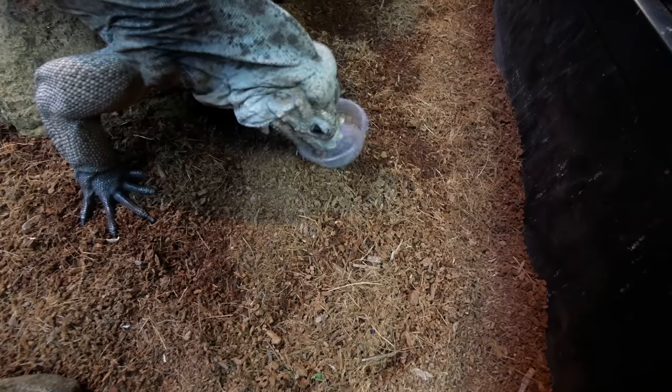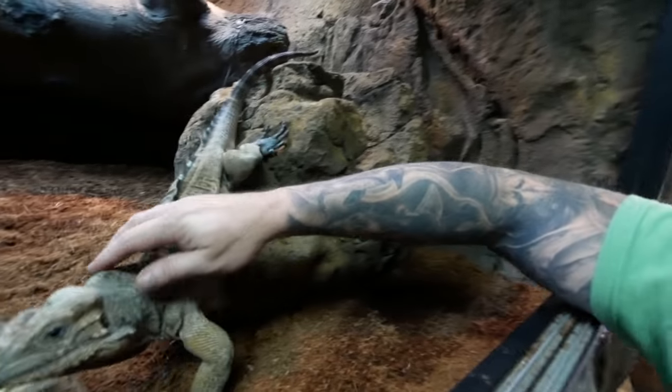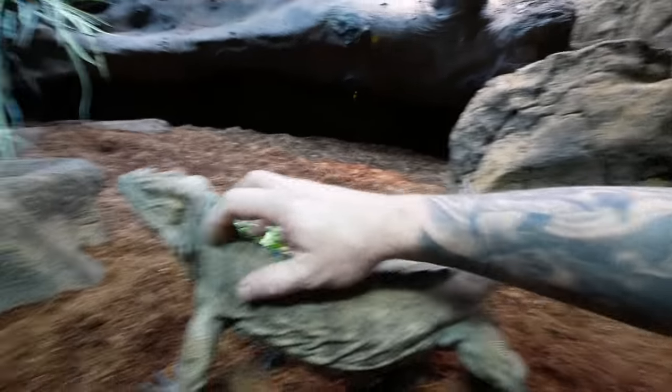Hey! I guess she didn't even let me hand feed her. She's just like, I'm gonna eat these on my own. Still, Bella, you're such a silly monkey. Oh my gosh, I love you, girl.